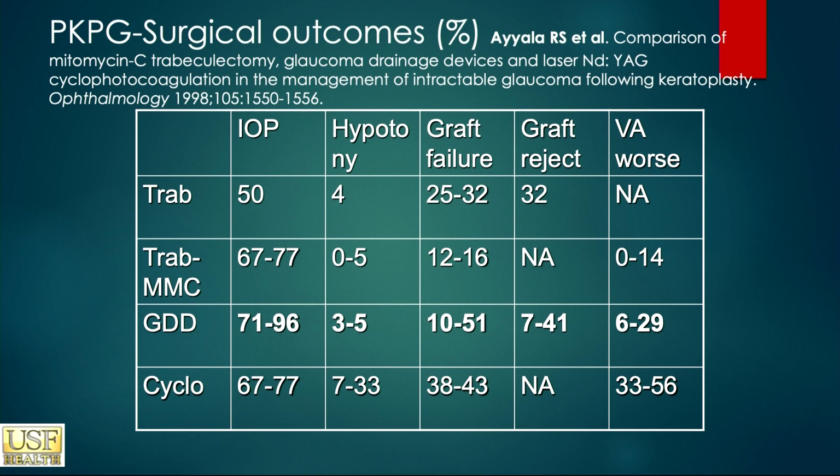And why does that happen? We wrote a paper in TVST published about 2 years ago. We did rabbit experiments. We think it's a nutritional steal phenomenon that's happening, where we found significant hypoxia and nutritional deficiency in the rabbit eyes that had glaucoma drainage device implantation compared to the other normal eye. So we think one way to get rid of that, which is what we suggested to New World Medical, is to cut down the size of the tube.